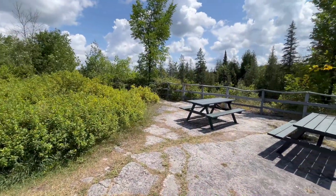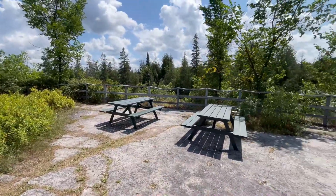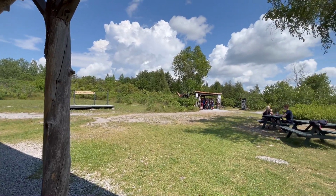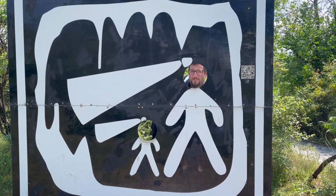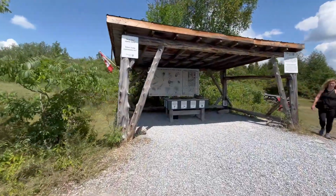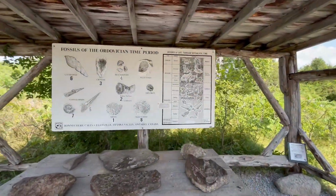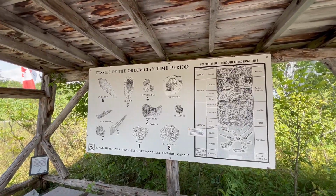And there's even a beautiful picnic area here for you to enjoy your lunch while you wait for your tour. And there's even fun things like this while you wait for your tour. All right, so this is where your tour starts. This is where you collect all your things and everybody before you get on the tour, and they're all going to talk about all these fossils.